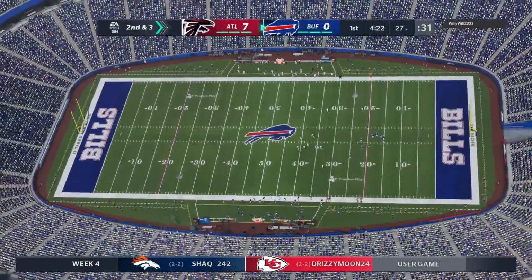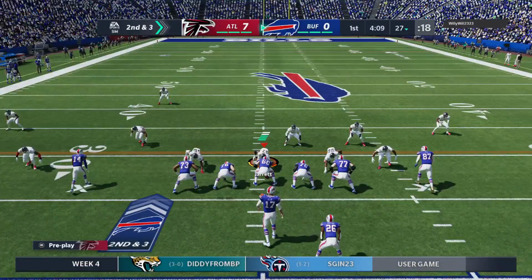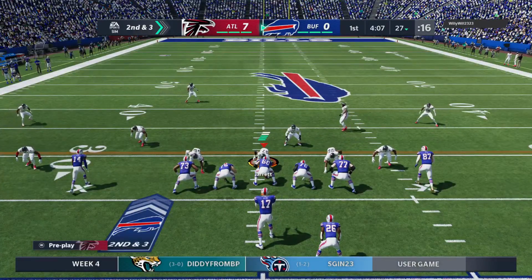No, you didn't go 3 and out. I went 3 and out on that first drive. I'm trying to do better here. Operating from the 27 now. Here's 2nd and 3.